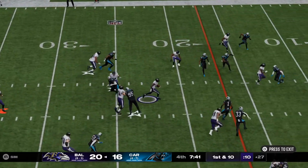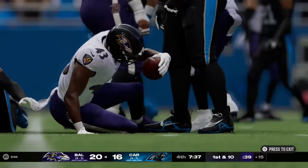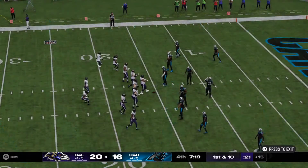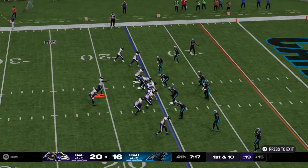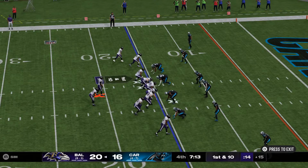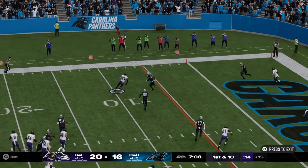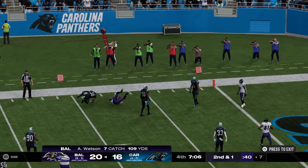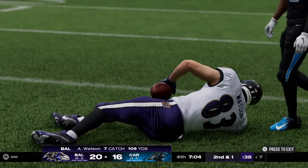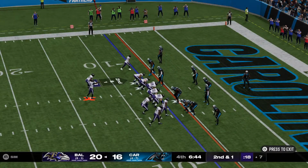Up the middle, it's Hill. And just good downhill running there as he'll take this to the 15-yard line. Line of scrimmage, the 15. It's 1st and 10. From the gun, Jackson. He hits his target, left side, Watson. And this will leave him a yard short. Nice pickup of 9 yards on 1st down.